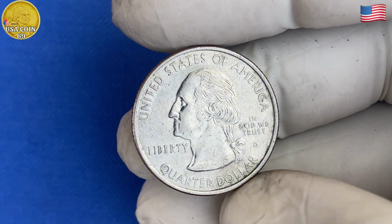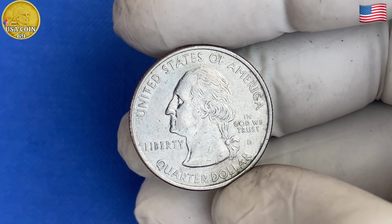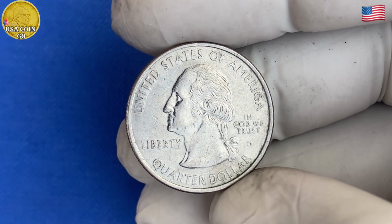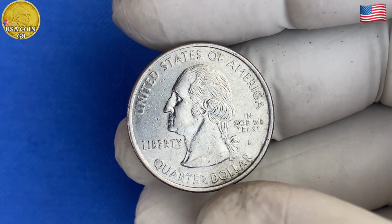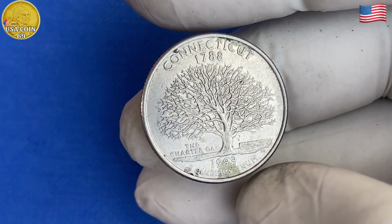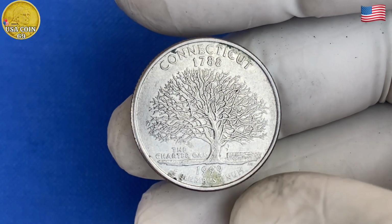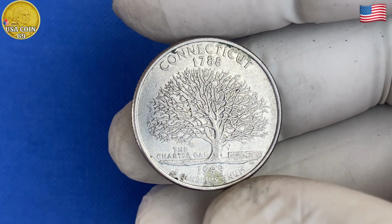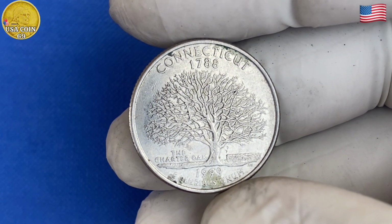For those of you who may have one of these 1999 Connecticut State Quarters in your collection or in your loose change, it's worth taking a moment to carefully examine it. If you find that it's in excellent condition or happens to have a rare minting error, you could be holding onto a small fortune. Even if you don't think it's particularly special at first glance, it's always worth getting a professional evaluation or taking it to a trusted coin dealer to see if you might have a rare and valuable item on your hands.